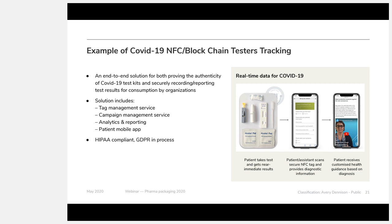If we go on the right-hand side, to be more specific, here you have the supplier of the test kit who has adopted an NFC tag. The patient or nurse will first tap this test kit to make sure that it's genuine, recognized. Then the application will allow the patient or the nurse to enter the results of the test. All information will be uploaded to the cloud of the hospital.